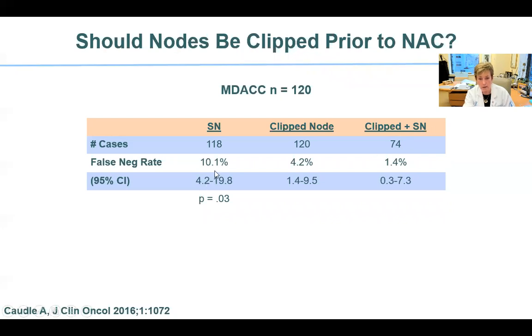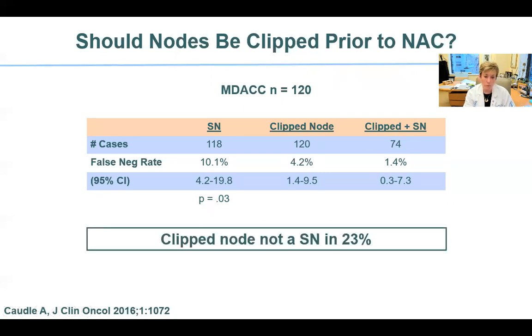And with the sentinel node biopsy alone, the false negative rate was 10%. It fell to 1.4% with removal of the clip node and the sentinel node. But what was perhaps most noteworthy about this study was that the clip node was not a sentinel node 23% of the time, which would seem to suggest that all nodes should be clipped.